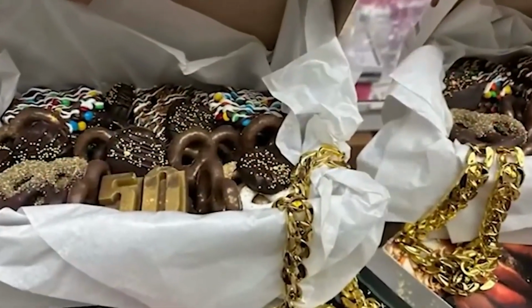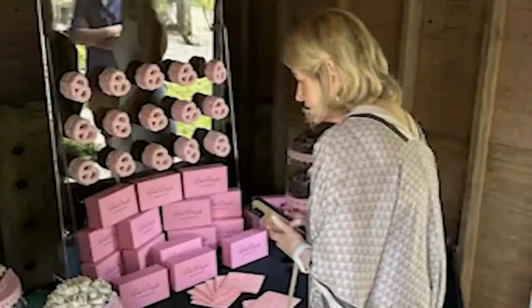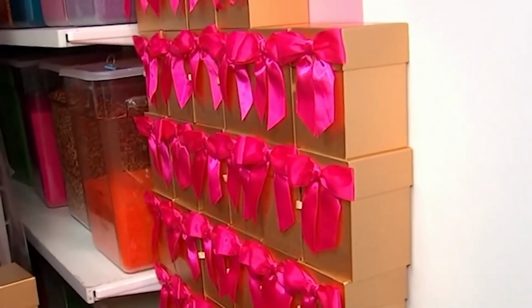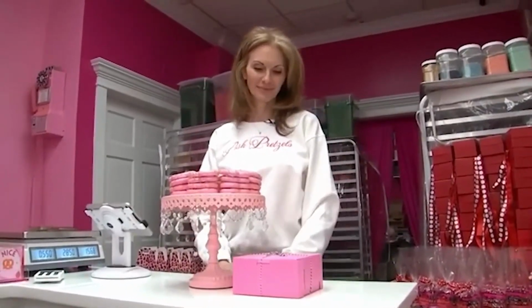D'Erasmo has made custom creations for events ranging from the 50th anniversary of hip-hop concert to Martha Stewart's birthday party. Now she's getting ready to ship dozens of these gold boxes out west. No, she doesn't get to attend, but yes, she's hoping for a little Hollywood magic.